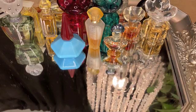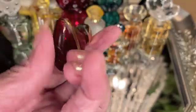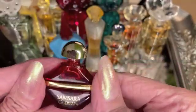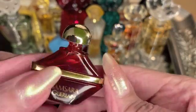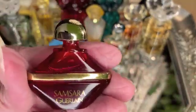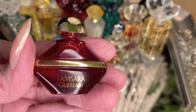Another one from Guerlain that I saved from when I worked for them. What is my mini? Samsara? Samsara. Have you ever tried Samsara? Samsara, man, I tell you, it has this one distinction: when I used to work for Guerlain and I used to go from mall to mall and store to store doused in it, at least 4 times, men came up to me asking me, what is that fragrance?